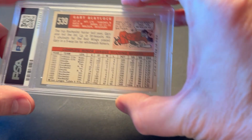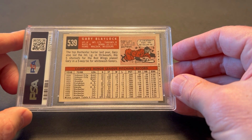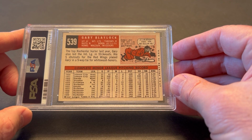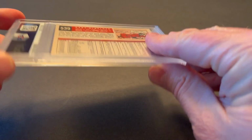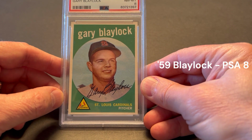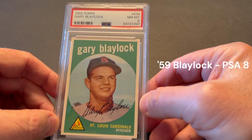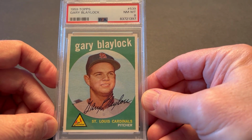All right, second card up here is a high number. A little tougher card to get, especially in the centering. 539 Gary Blaylock. I estimated this to be a 7. And we get an 8. So can't beat that. Appreciate that. There's the 8. Very nice centering on that one.